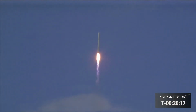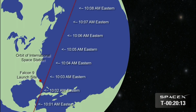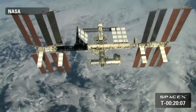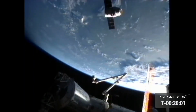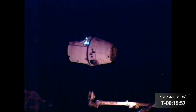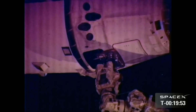On today's mission, we have a unique launch opportunity, and that should get us to the space station more quickly than before. As with all missions headed to the space station, today's liftoff is timed to happen just a few minutes after it passes near our Cape Canaveral launch site. That flyby will happen in just a few minutes at 10:03 a.m. Eastern Time. Because of the position of the orbit and our mission profile, we will be able to have Dragon berth at the space station in about 18 hours.